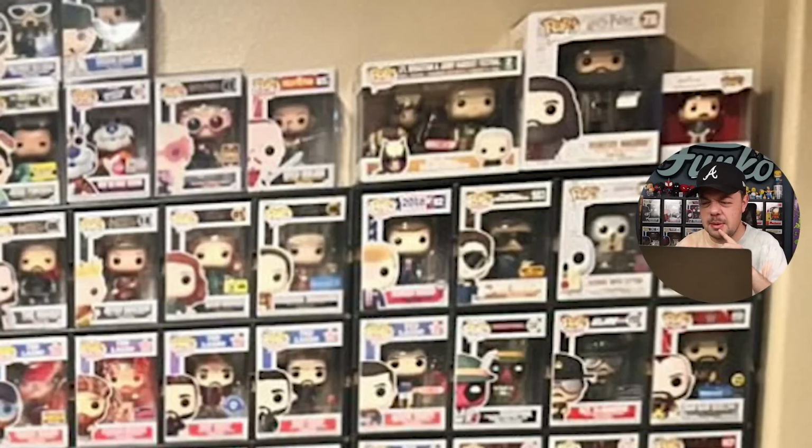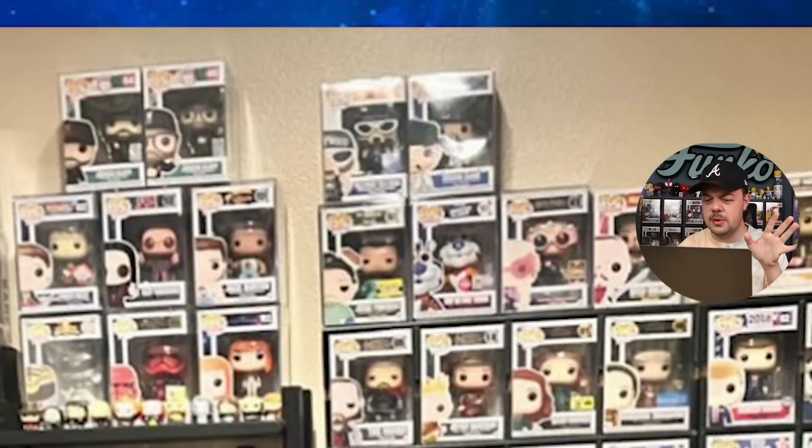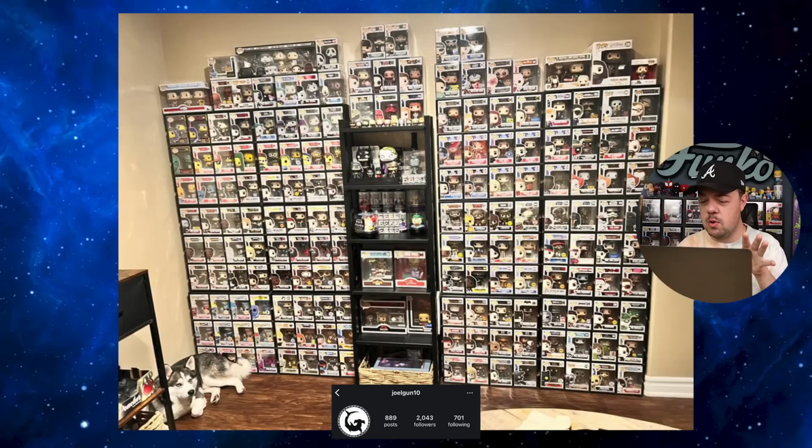I think I see a Jesse Pinkman in there. Breaking Bad pops are always some good ones. I mean, a good mix of a lot of different things. Some Simpsons in there. What else we got in here? Some horror. I mean, I love your collection. I love how symmetrical it is. And your little doggy, he's super cute too, or she. Your dog's super cute. But anyways, guys, thank you for sending this over to me. It looks great.